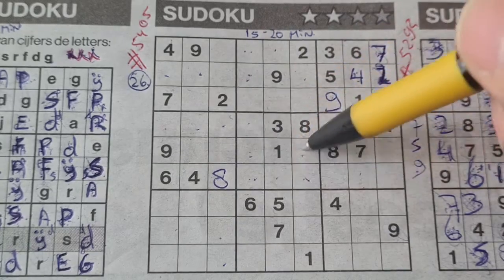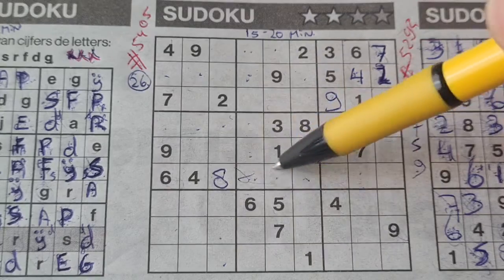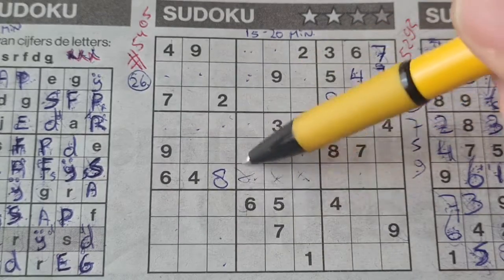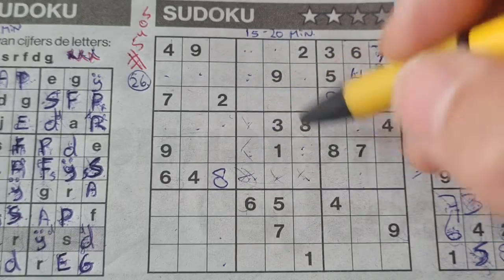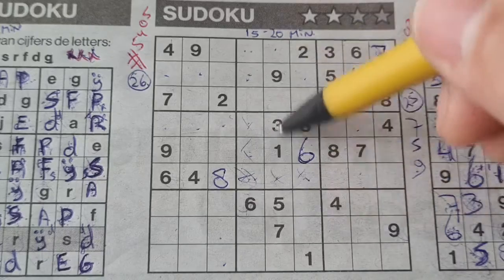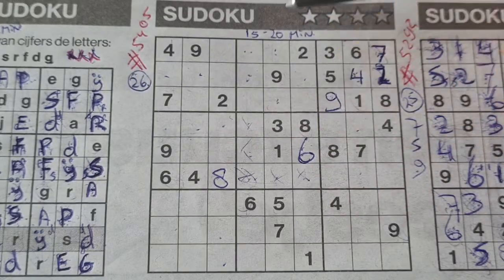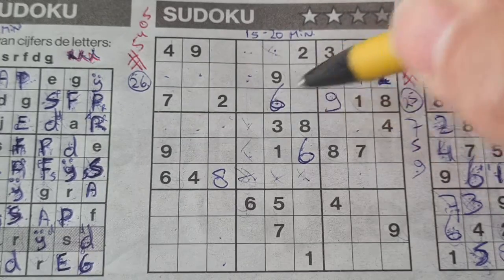One, two, three, four, five, six missing numbers in this big square. One of the missing numbers is 6. We have a 6 in this row, no 6 in these three boxes here. 6 in this column, no 6 in those three boxes. One box left in this big square for number 6, should be there. 6 in this column, 6 in that column. So the column between, the middle column, only 2 places left for the 6, should be here or there. We see a 6 in this row, no 6 there, 6 should be there.